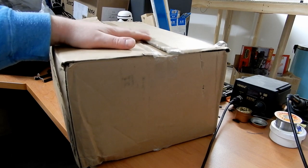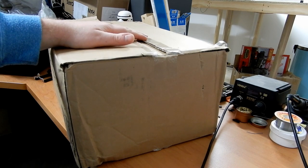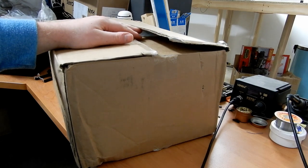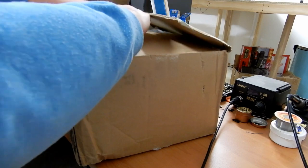This box this month has been a delivery from Hattons. The contents in this box have been a little bit unexpected. I didn't plan on these, but opportunity presented itself. So let's take a look what's inside here.